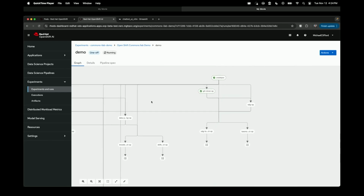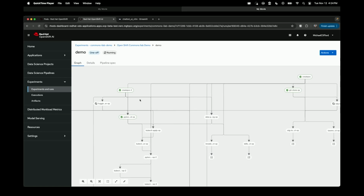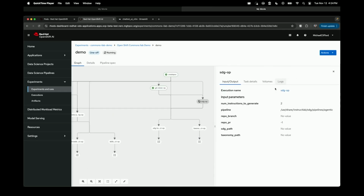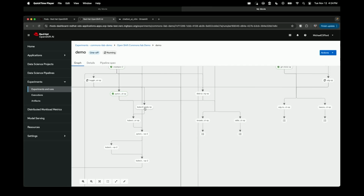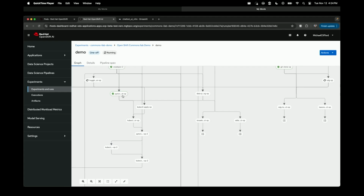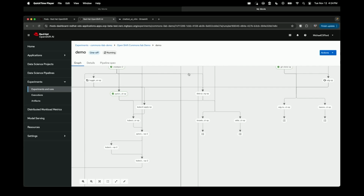So this step is downloading the GitHub data that we need for SDG. Again, we're using Hugging Face for open source models. So that's what's being shown here. And then we're moving into the synthetic data generation. The data processing, where we're tokenizing all of the data that we've synthetically generated. Then we have our PyTorch job that uses the distributed training operator to distribute the training. So that gets defined here. We can look at all of the details of that particular step.